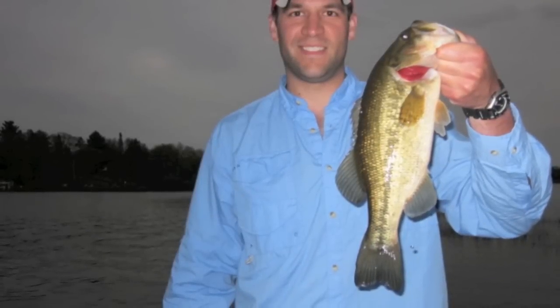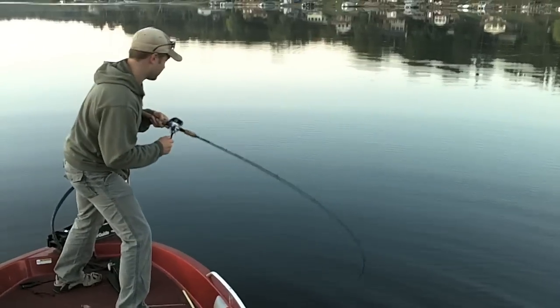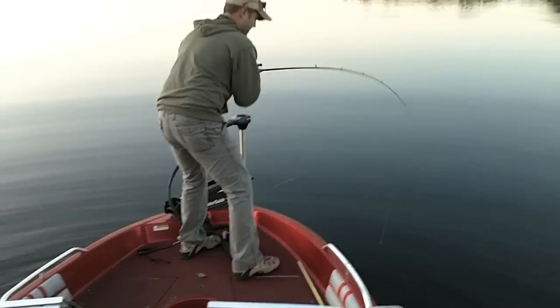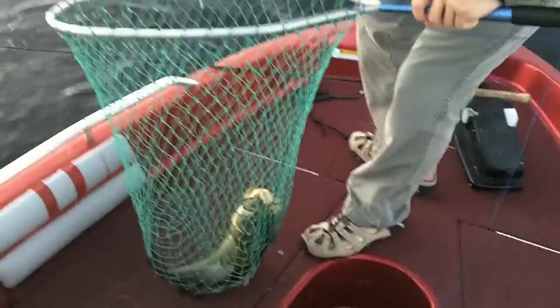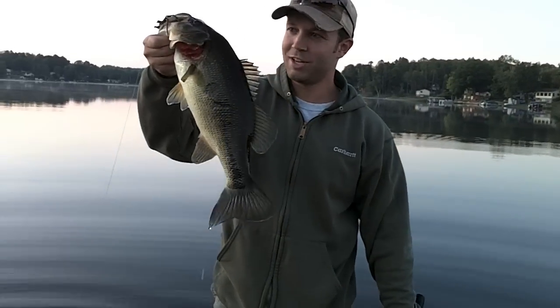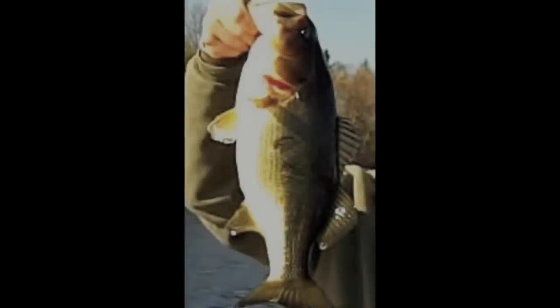Sure, there were a lot of hot baits this year, but if I had to pick the bait of 2011, it'd have to be the swim jig. I think we found a school here. I could do this all day, baby. Swim jigs, late summer.